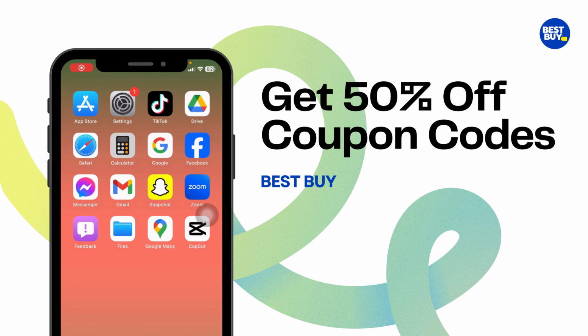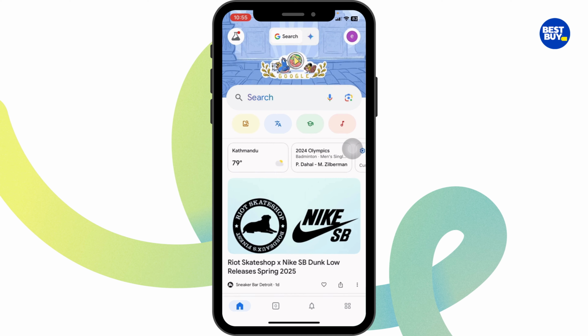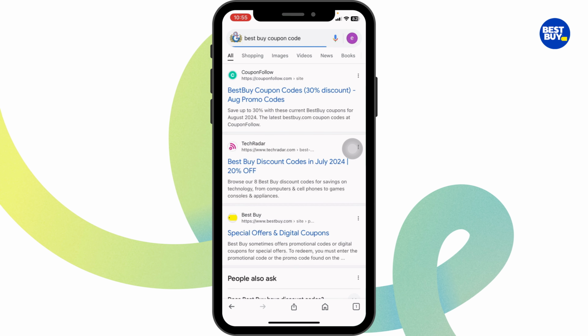How to get 50% off Best Buy coupon codes. Let's get started. Launch your preferred browser. At the very top, you're gonna see the search box. Over there, type in Best Buy coupon code and then search for it.